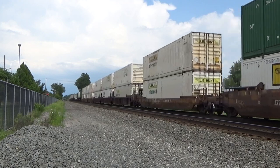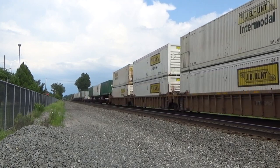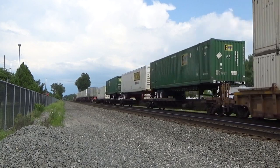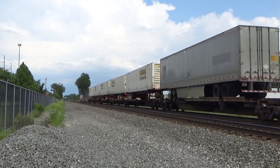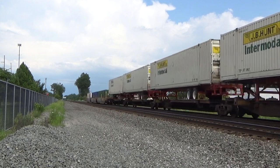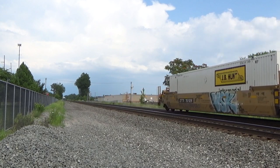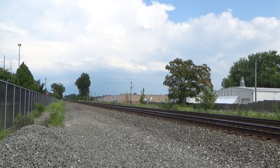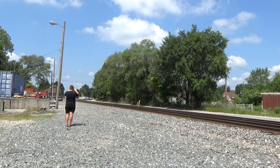A short 29P entering the interlocking of Bio Post 297 on the Chicago Line with a BNSF C40-9 and a Union Pacific SD70ACe. 29P is going to have an easy trip to Chicago today. It's very short. Now we're here at Fostoria, which is August of 2023.